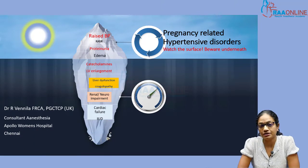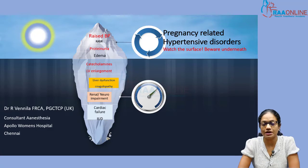It's amazing that a lot of medical syndromes and pathology that we learn in medicine and practice and try to manage are a huge conundrum of symptoms, and they often are like the tip of the iceberg that we see in the clinical picture, but there is a lot more underneath. And pregnancy and hypertensive disorders are a typical example of this iceberg phenomenon.